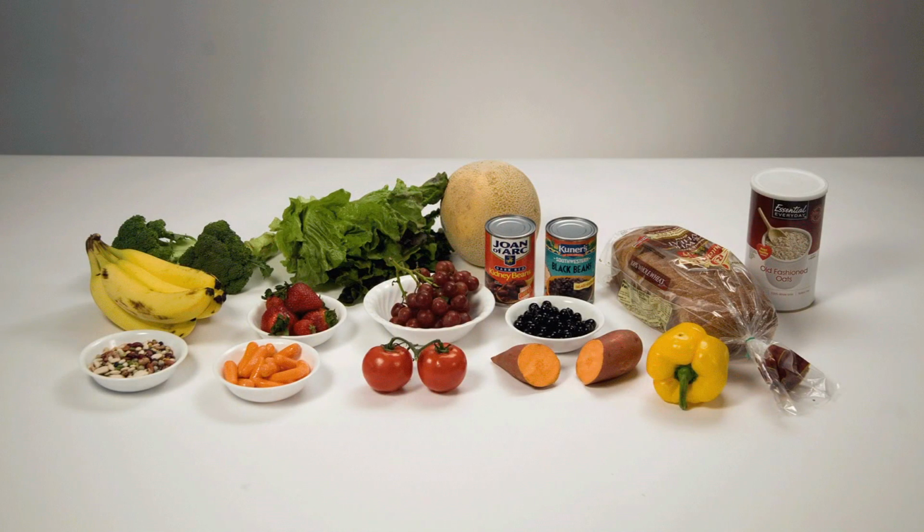Similarly, grain products that are made from 100% whole grains are more nutrient-rich than those made from refined grains. 100% whole grain products also have more fiber in them. Fiber is known as roughage or bulk and is found mainly in fruits, vegetables, whole grains, and dried beans, peas, and nuts. Fiber isn't digested by the body. It moves through the stomach, intestines, and colon before it passes out of the body.